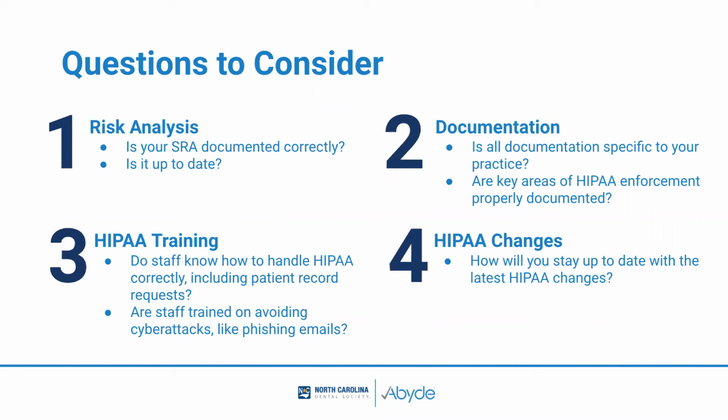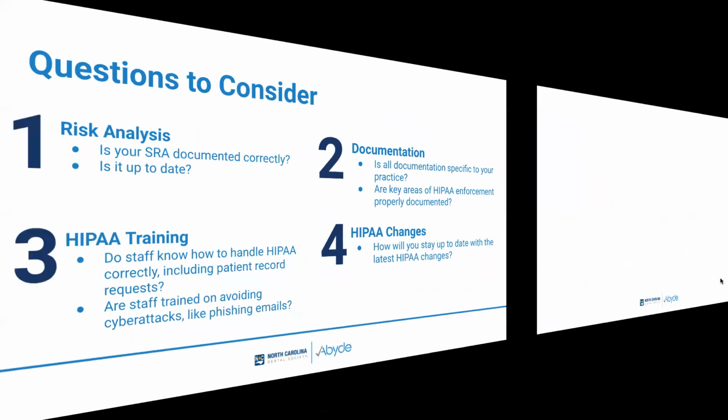Is staff trained well in avoiding cyber attacks like phishing emails? And lastly, are we staying up to date with the latest HIPAA changes? As we showed, HIPAA is a constantly evolving law. There are current changes. Are we staying up to date with these latest changes? And the last question on the list is obviously one of the bigger ones, right?